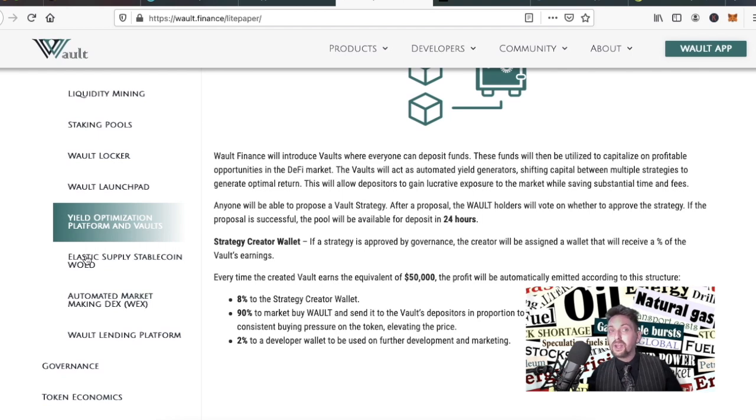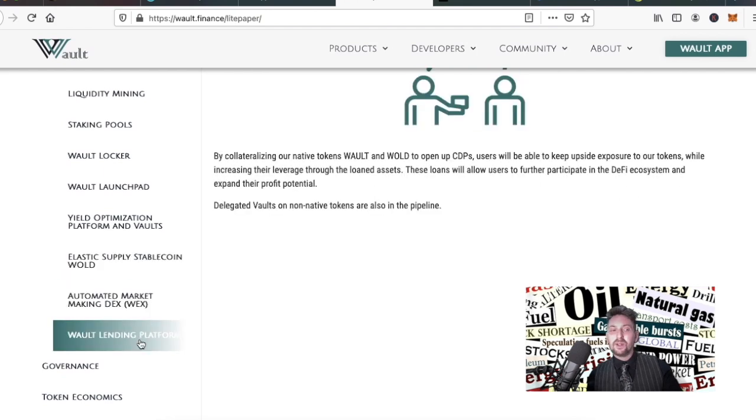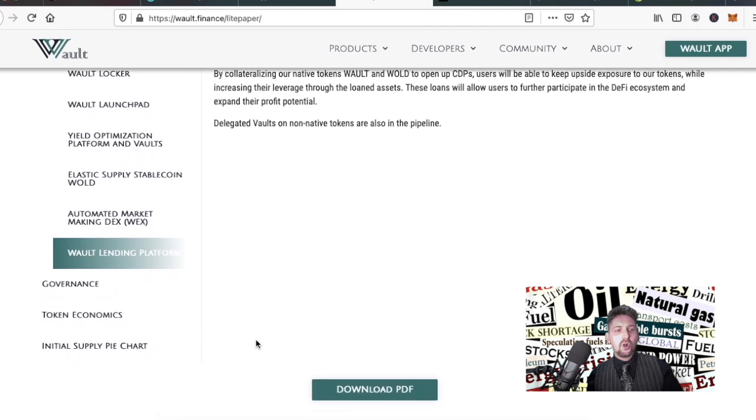These other parts I will not go into today because they're not in Q1, and maybe I'll do an update video in Q2 and see how they're getting along with these. They have the Elastic Supply stable token, a DEX, and a lending platform. Very good. All very good.